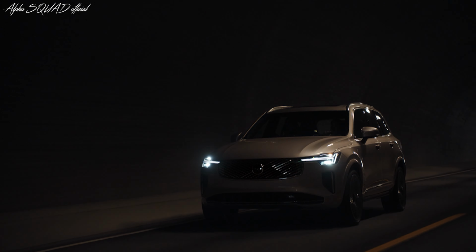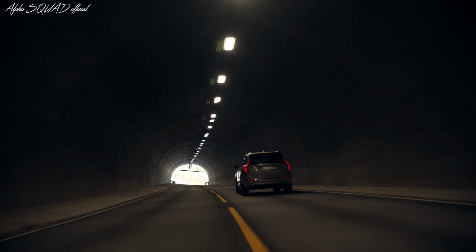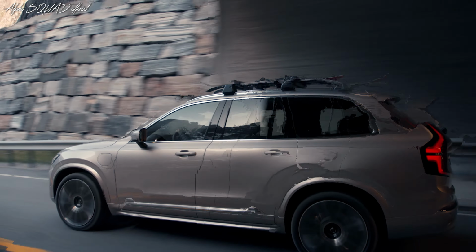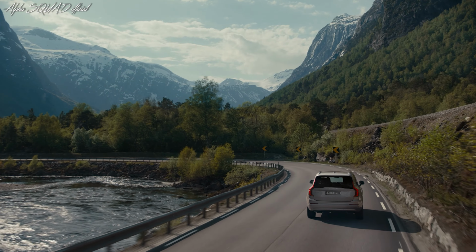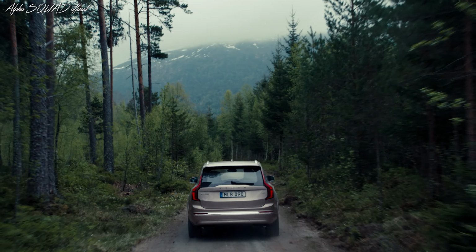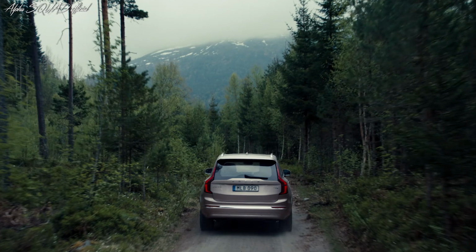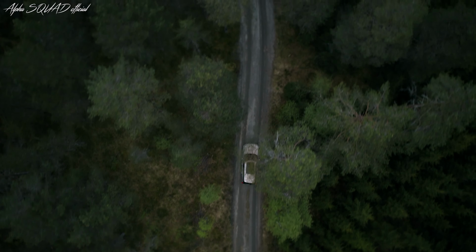This isn't just another vehicle, it's a statement of innovation, power, and sophisticated design. With its plug-in hybrid powertrain, you get over 70 kilometers of pure electric driving on a single charge and a total range of 800 kilometers with the gasoline engine, giving you the freedom to go anywhere.